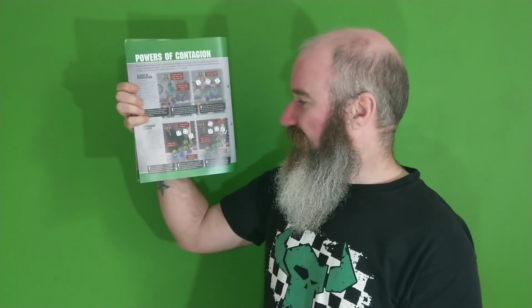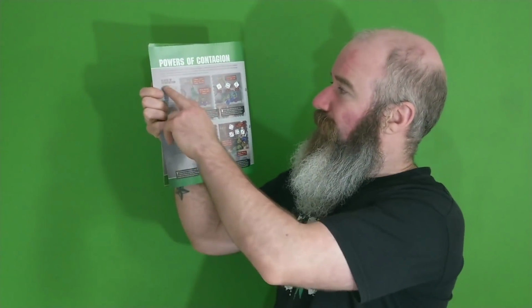However, in this issue, both sides get new rules, which is really nice. And again, the Death Guard psychers can swap out the powers in the same way that the Space Marine psychers could. Moving on to the powers of contagion, described in a little bit more detail there in the same way. Blades of Putrefaction and the Putrescent Vitality powers are both described.